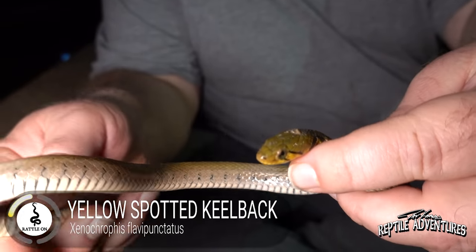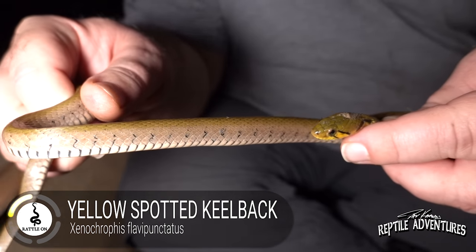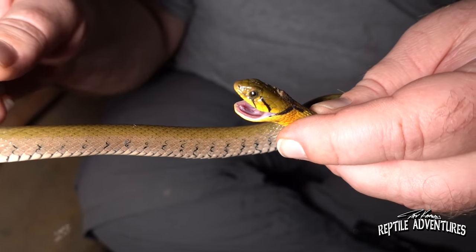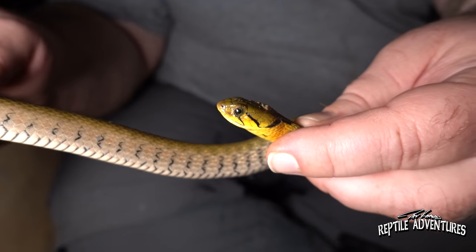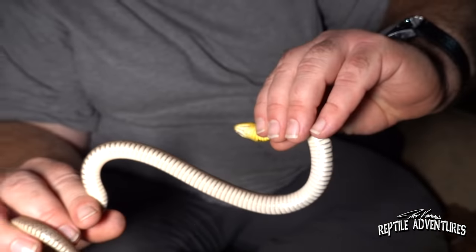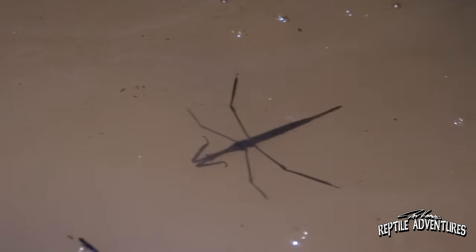This is one of the keelbacks that is believed to be both venomous and poisonous. These guys are really, really pretty in their own subtle way. Can you see the markings right behind the head there? Yeah. And all the yellow on the sides of the face? God, it's gorgeous. That is a gorgeous snake. Clear belly. All right, let's let him go and move on.